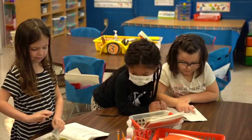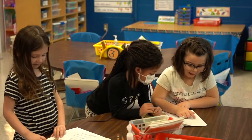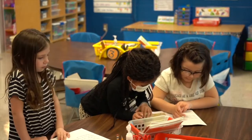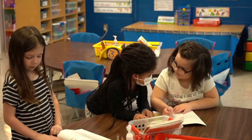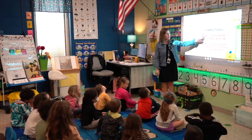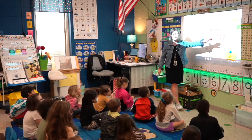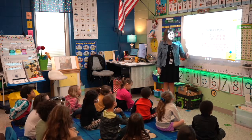What would you ask? How did they catch the fish? So you want to know about the skills too? Okay, our learning targets today were we're going to read the new tricky word. What is the new tricky word? Oh, that's right. And we asked and answered questions from our story.